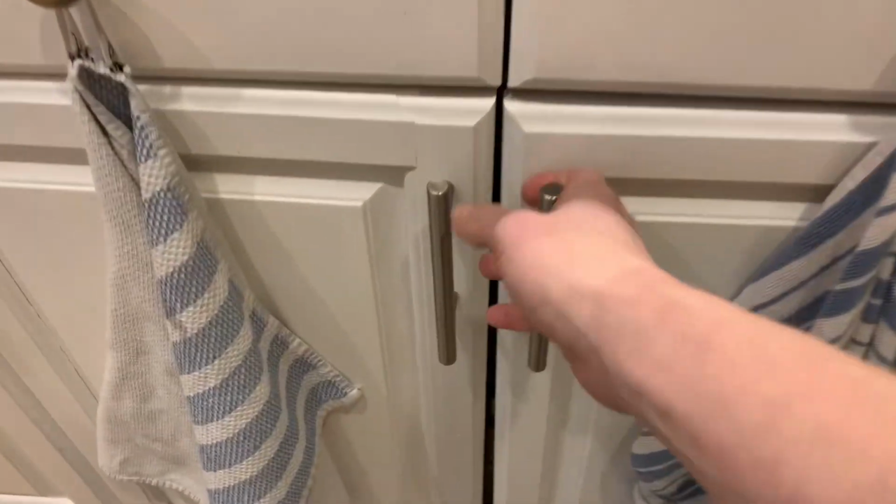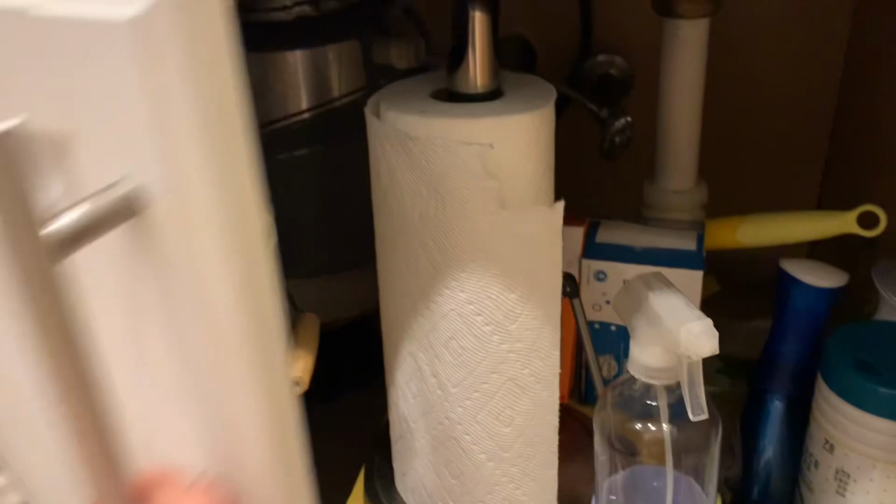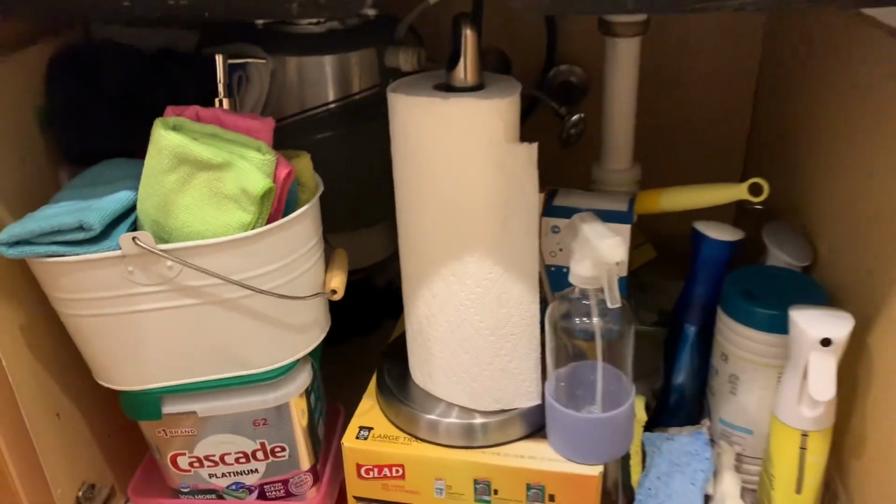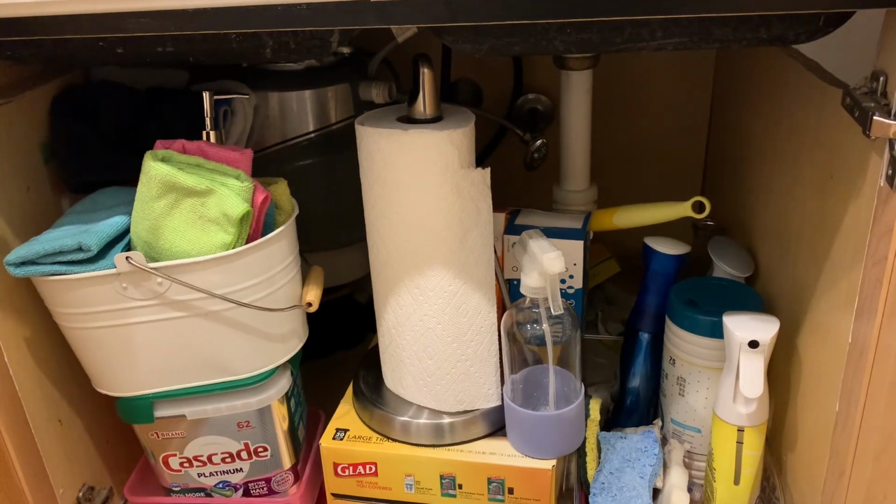And speaking of counter clutter, I also recommend if you have a roll of paper towels in your kitchen, I like to store mine under my kitchen sink, out of sight. I don't like to see them. There's a couple ways you can do that. You can either just stick the whole roll under there on a paper towel holder, or you can even mount it under your sink. There are a lot of options for doing that. Some people, if you've got the kind of cabinets that have the center wood piece, you can even mount them on the back of that wood piece because you don't need to see the paper towels when you open the cabinet. They just need to be there somewhere.